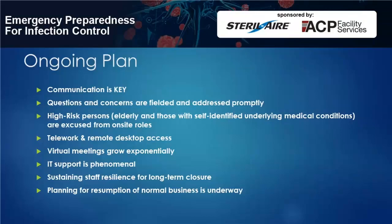So some of the things that were addressed were ensuring that high-risk people of a certain age and potentially underlying medical conditions were excused from their on-site roles. Telework was expanded very early on, including remote desktop, so you could dial into your own computer on your own desk and get everything you could get to from there at home, and so you could work from home without needing to be on site.